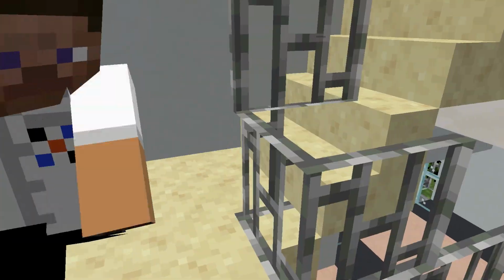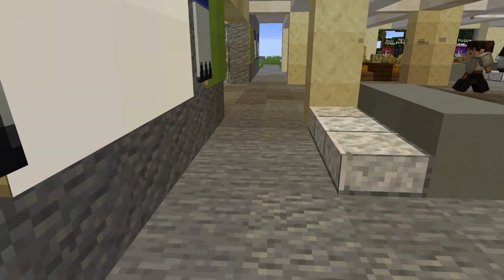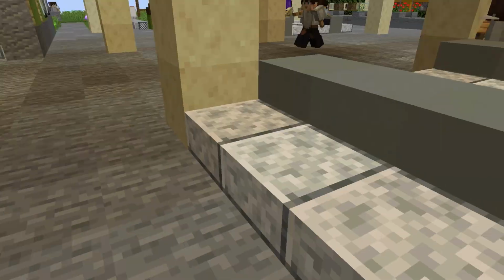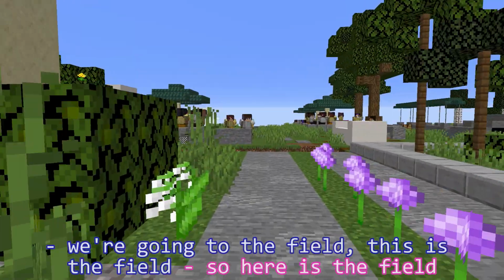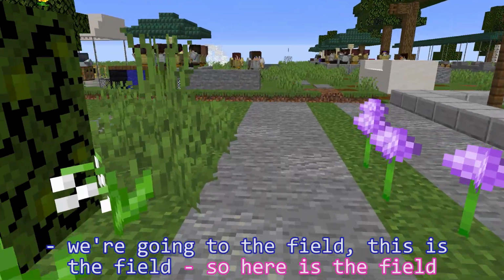Where next? We're going to the field. Yep, we're going to go past Blob again. Let's go to the field. This is the field. So here is the field, the Pisay field.